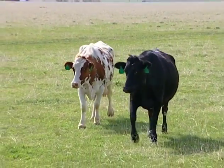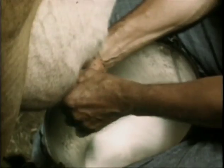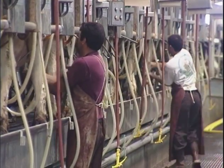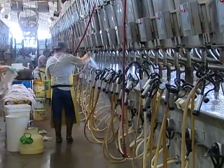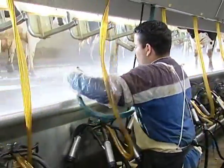Cows are milked at least twice a day. That happens in the milking barn. Dairy farmers used to milk their cows by hand, but now they use automatic equipment that is clean and sanitized so the milk will be germ-free. Cleaning is one of the most important jobs on the dairy farm. It goes on all the time.